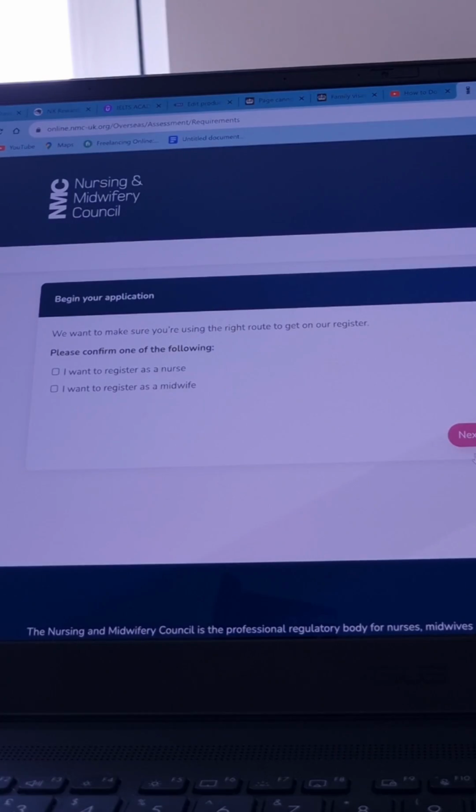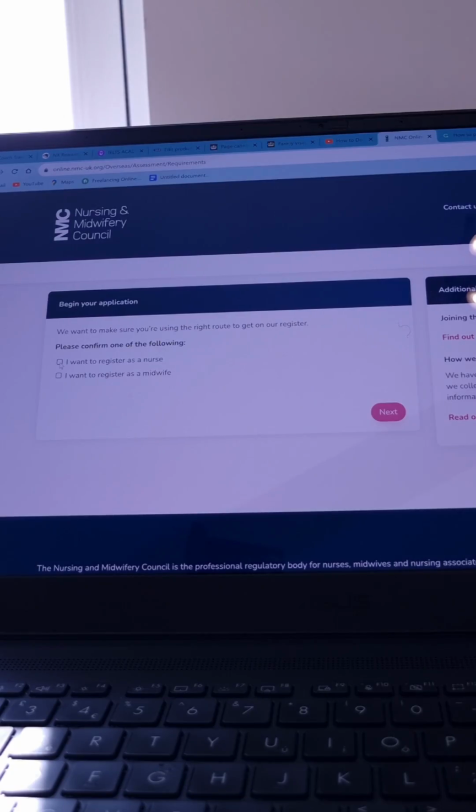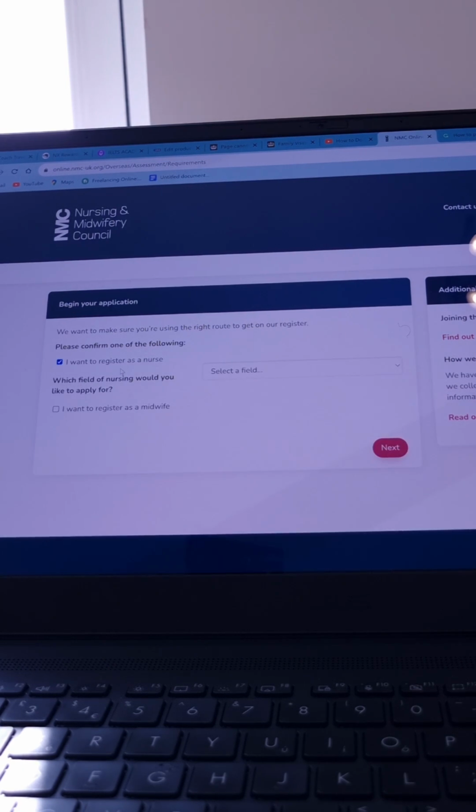So I'm going to turn my camera to the screen of my laptop and then we see something very important. One important thing to take notice of is that if you want to become a registered nurse in the UK, you would have to register with the UK NMC. Now, there are two categories of healthcare professionals that can register with the UK NMC: the nurses and the midwives. So let's click on the first option. Okay, so public health nurses, community nurses, certificate nurses. Let's click on that. Now, once you choose register as a nurse, there are other options you can look at.